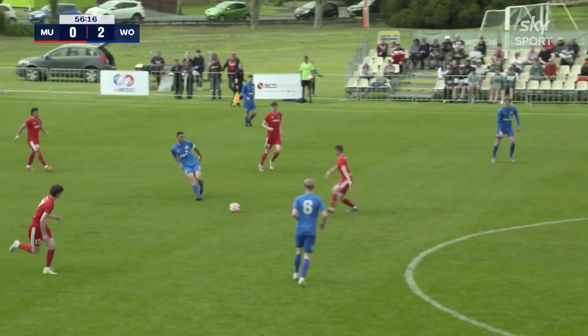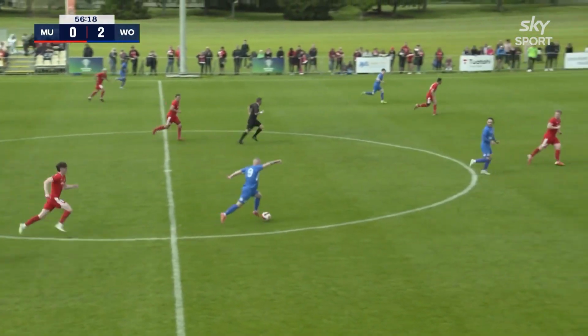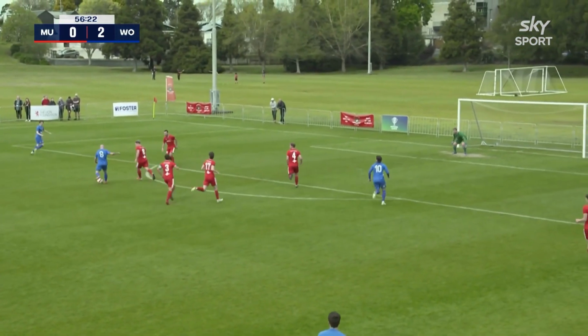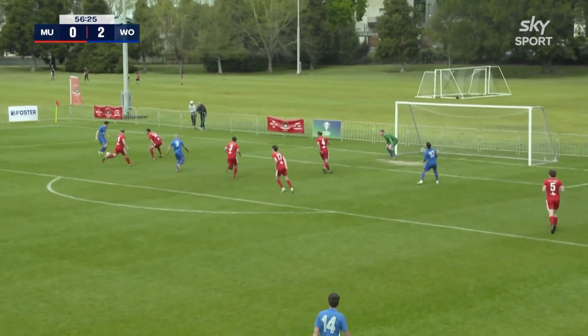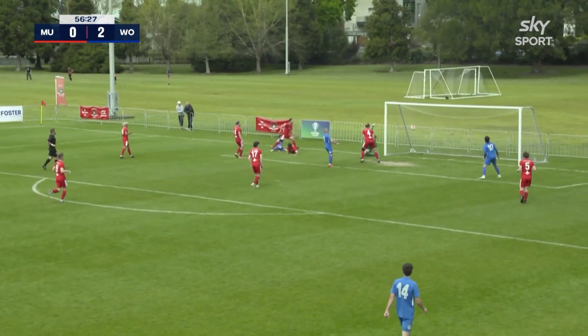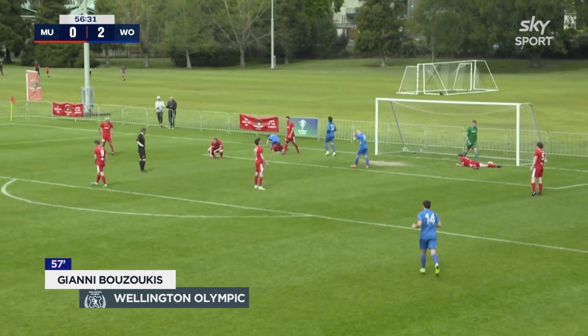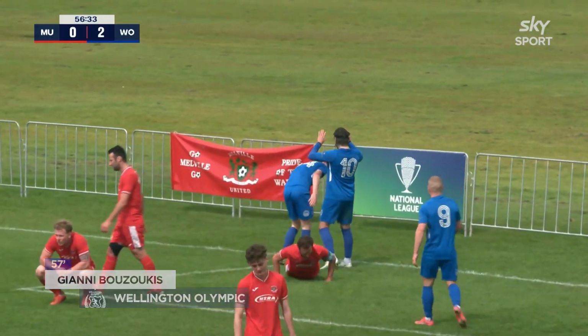Well, the body language of Gianni Bazooka said everything. Walking back to his position, he was shaking his head furiously as Gould goes forward. And now it's Randall with an opportunity to redeem himself. And oh, it's off the underside of the bar. Now Bazooka scores. And it's 3-0 to Wellington Olympic.